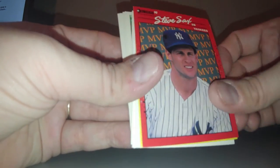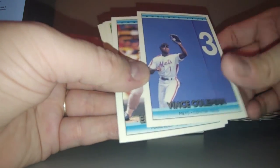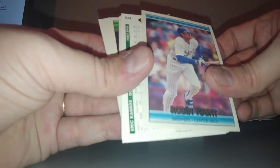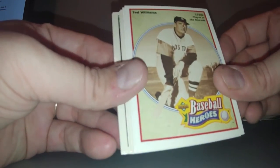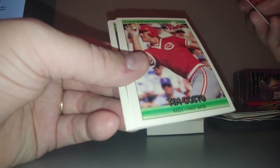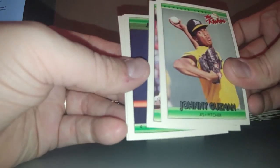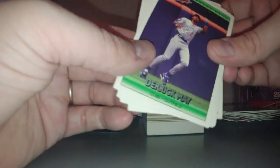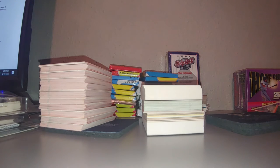Hey, some 90 Donruss. George Bell MVP. Wade Boggs, Hall of Famer. Steve Sax. Bobby Thigpen. Vince Coleman. There's Edgar Martinez, Hall of Famer. Robin Yount. I don't think that's the same Ted Williams. Maybe it is. Maybe that was the one on the end. Eric Karros. The rookies. There's Manny Ramirez in these rookie cards, which actually isn't his rookie. And there is a rookie in there, and I can't for the life of me think of who it is right now.